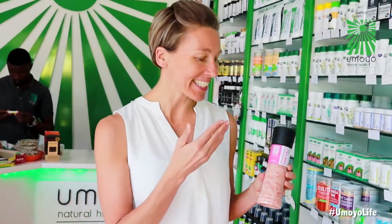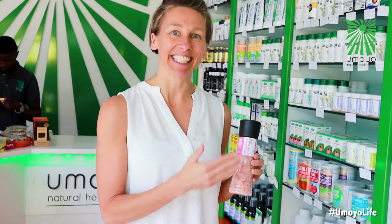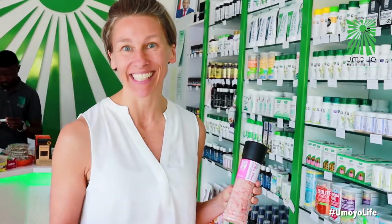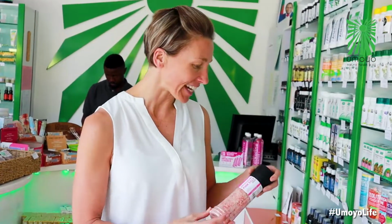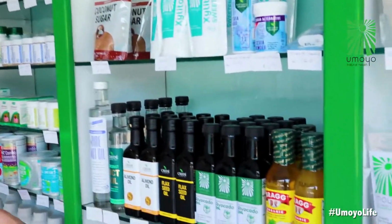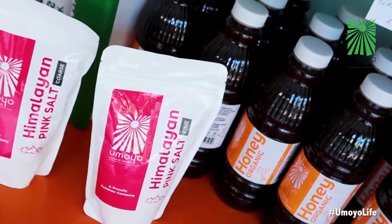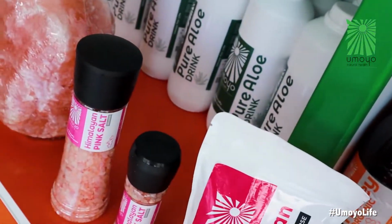Himalayan salt, the reason it's called Himalayan, doesn't take a genius to figure it out. It comes from the Himalayan mountains. So it's millions of years old seawater that has evaporated, and now that is what they're harvesting, the salt that remains in its very, very natural state. So we have the fine salt. You can buy it fine, you can buy it coarse, and then of course we have the salt grinders here, a small one and a large one, so whatever you like.